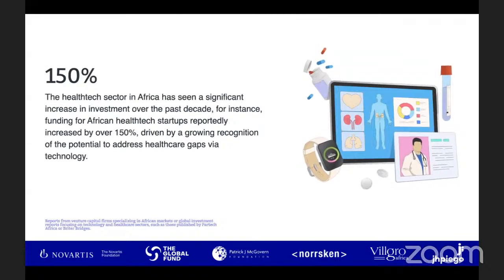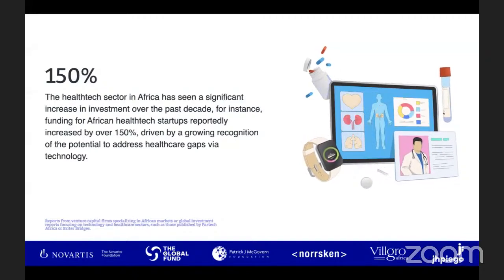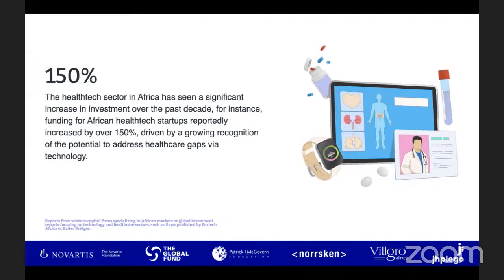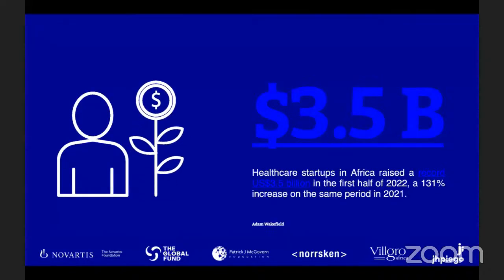Now, it's not all bad because the sector has experienced quite some growth. I think 50% growth has been experienced over the last couple of years. So there's light at the end of the tunnel. Things are not all doom and gloom. Over the first half of 2022, the startups in this region have raised about $3.5 billion in total. So the message here is that the funding is available. In fact, I dare say that there may be more funding than there are investments. So I think this is a very good discussion to have at this point.